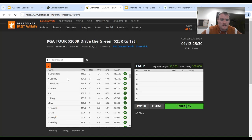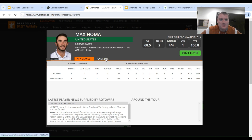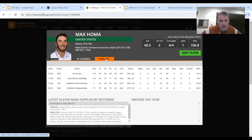Now, next on the board is the last guy in the 10K range on DraftKings, Max Homa, who is only the defending champ at this event. He also owns a missed cut, 18th and 9th here at this event. He also has a win at my comp course, Riviera. And Max Homa is a guy that loves playing golf in California. So I think he's in an absolute smash spot.